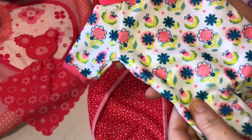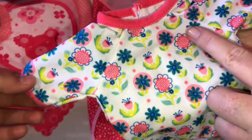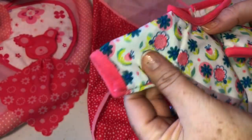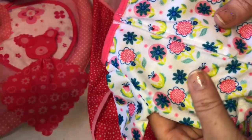They're like a felt material and they've got little flowers on it and it is white with pink trim on the top, on the sleeves, and they're little footy pajamas at the bottom, which is really cute. Velcro's in the back. Yeah, so we're gonna try that on her.